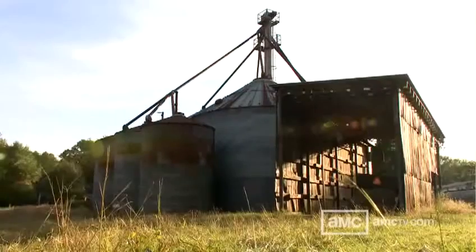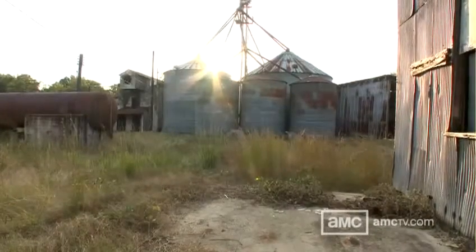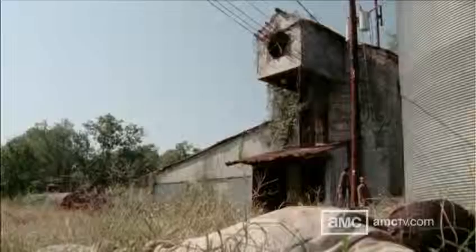This set is probably my favorite that I've been on. We're shooting at an old abandoned cotton gin in Harrelson, Georgia. It's been a great classic Walking Dead location, the corrugated tin and the rust and the weeds and the vines. It's just got such a great feel about it. It just feels so authentic. It was written originally as in the woods, but when we found this location, it's just too great a location to pass up. So we changed the way the scene worked to fit the location.